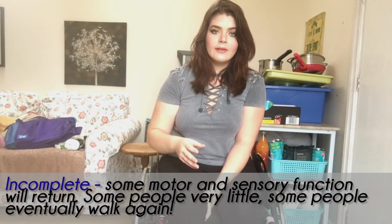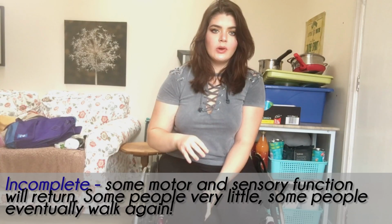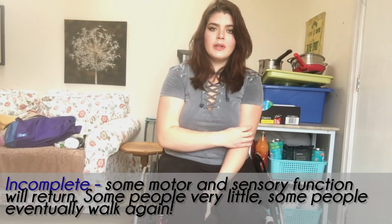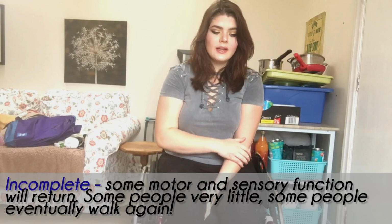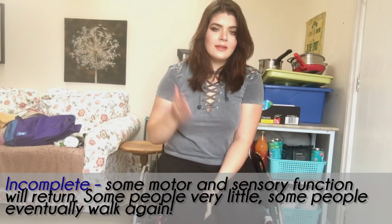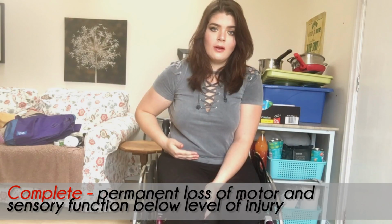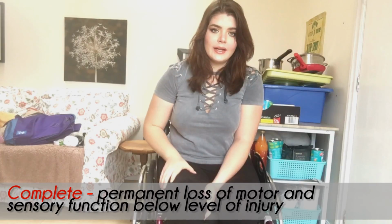It may take a year or so, but it's likely that the sensation will come back, because a bruise is just a bruise. If you imagine a bruise on your arm, it doesn't take that long to fade and the pain to go. So if you've got a bruise anywhere, even on your spinal cord, that bruising will fade. But a complete sever of the spinal cord, or a crush like mine from my fall, I don't think you can even regain anything.